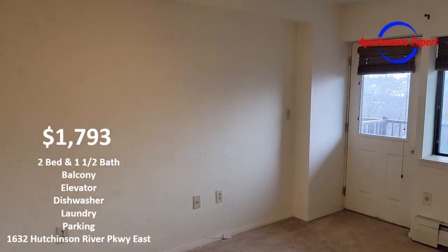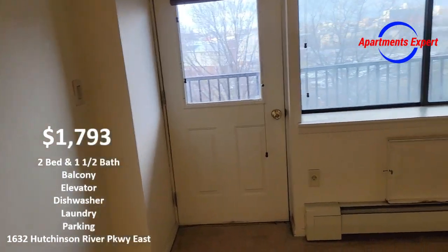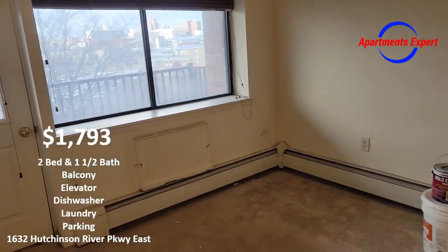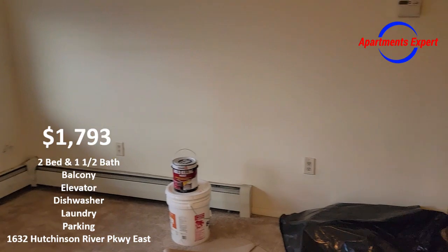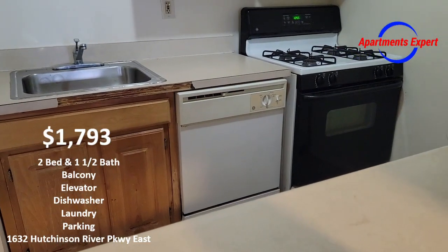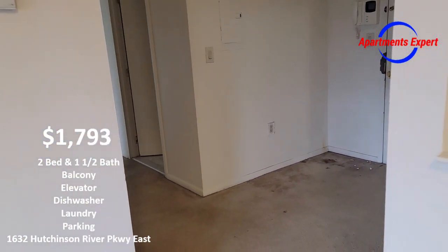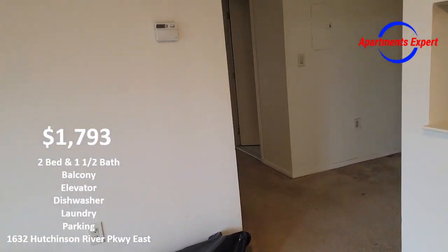Now just to recap, we're on the 7th floor of an elevator building that has laundry, parking. This apartment has a balcony, and this kitchen has a dishwasher. This would make a great new home for somebody. You can see it's a great price. Come on down, talk to us. This could be your next home.